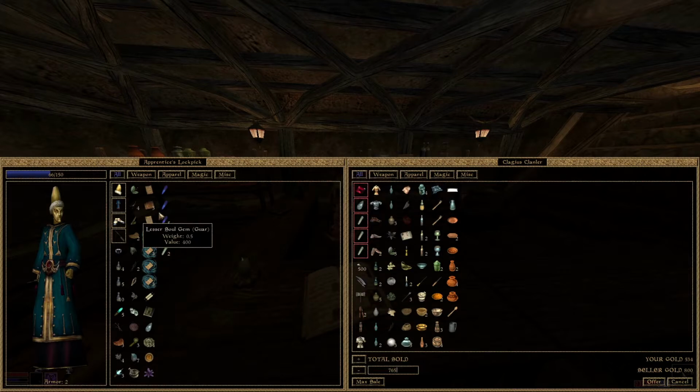I don't sell hollow soul gems, I fill them. Like these and these. I save those for later when you get a soul trap spell, and then you can trap souls and sell the souls. Sounds kind of demonic, and it is. Well, it certainly is.